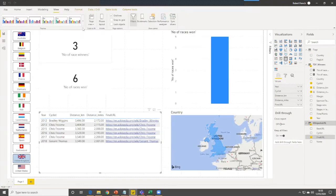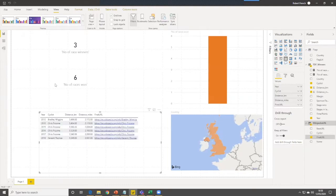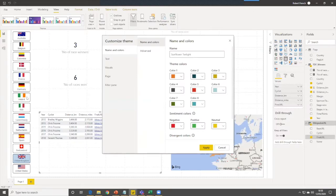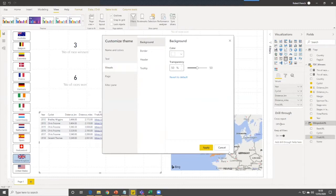So if you've used PowerPoint before, you'll be familiar with templates. We just have to have templates added to Power BI now, out of the box. So here's a template I've just added. If you want to customize that template, no problem at all. This is just great. You can suddenly start creating templates and apply them to any of your Power BI reports. So if you've got a particular corporate theme for a customer, you can do it there.